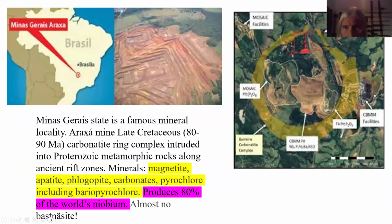Never mind all these things, these are just project names. But indeed, there's a ring neck that's intruded into these Proterozoic metamorphic rocks. So the metamorphic rocks, it's an ancient rift zone that was rifting, and it looks like there were probably carbonatites that had come up periodically through time. But this last one in the late Cretaceous came up and is absolutely loaded with rare earth elements.